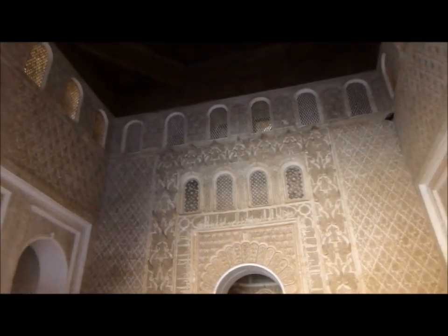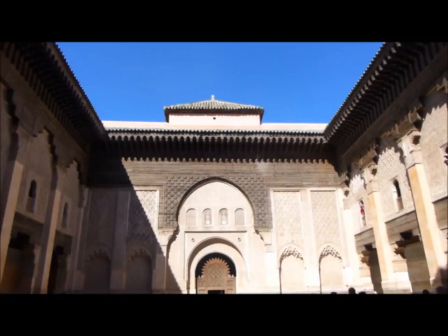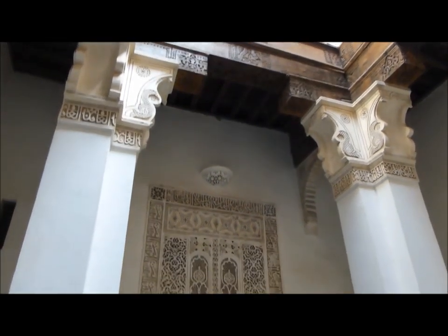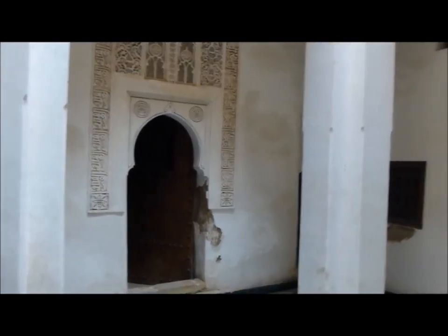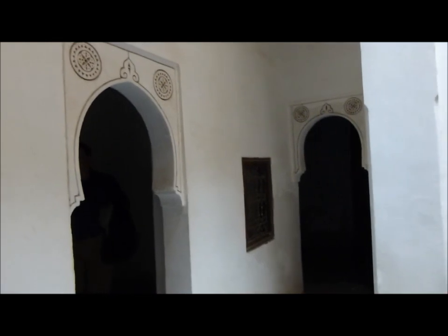This madrasa, Ben Yosef, was built in the 16th century. And used actively as a school, as a madrasa, up till 1959. So on the first floor, the dorm area, and again, all the rooms will be arranged around an open, tiny courtyard, and be typically two students. That's a little window there. Two students. One student just coming out now.